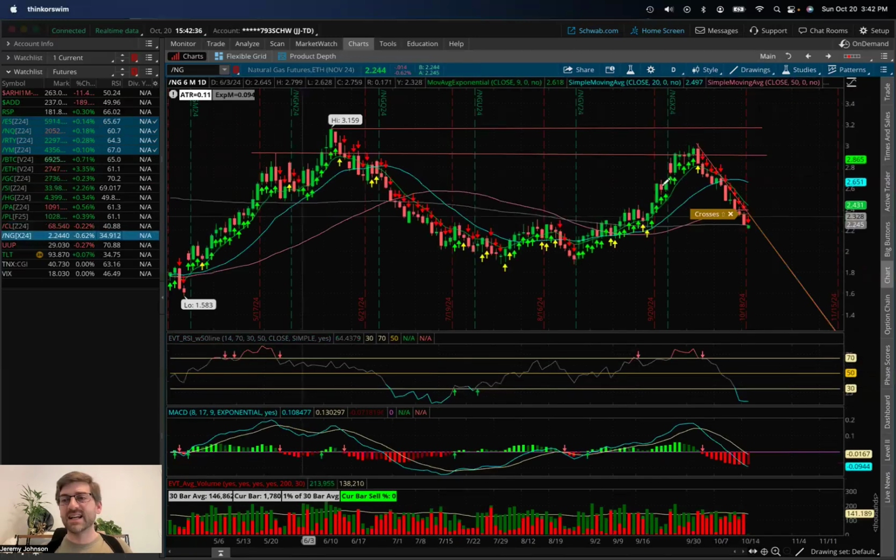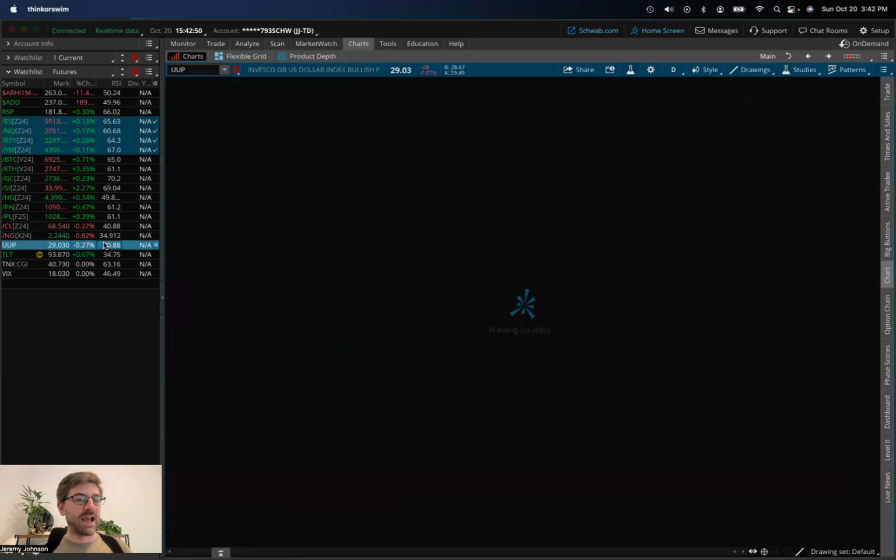Going out to natural gas, it just got absolutely smoked, fighting to try to hold on to the 200-period moving average on the daily chart. Not sure if it's going to do it or not, but not interested in being bullish on this until it gets back over 240. So last but not least, I said we would go out and look at the dollar.